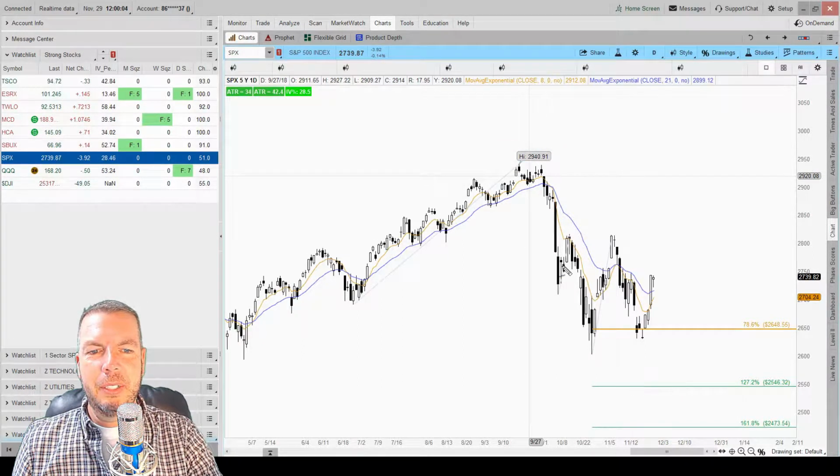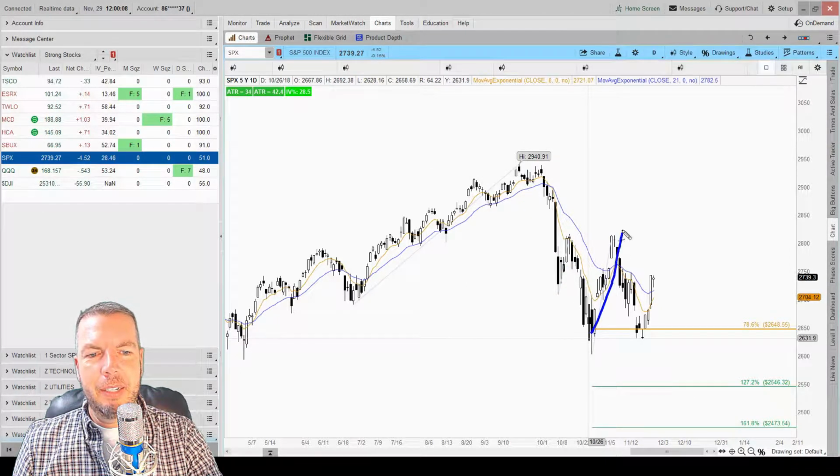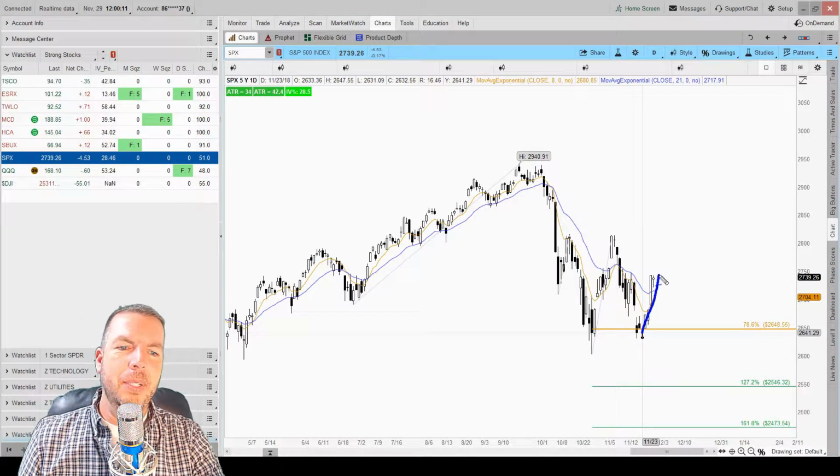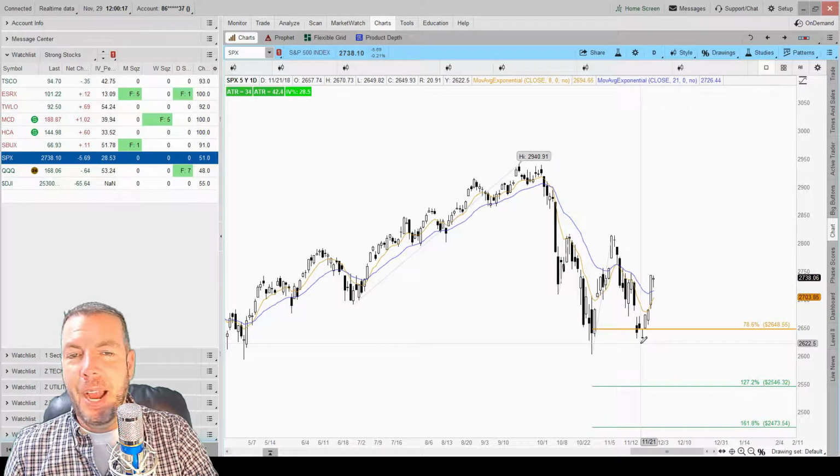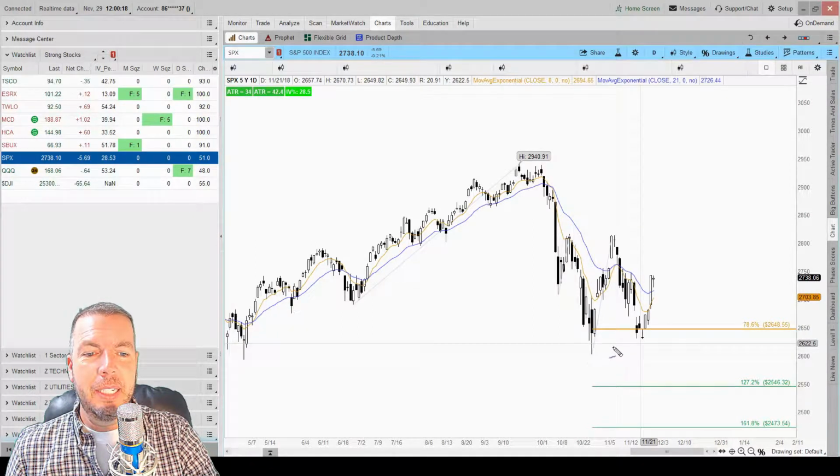Lots of volatility. You can see that every rally that we've had has been sold. Again, rally here, sold. We're trying to rally again here. We're going to see what happens. We have made some higher highs and some higher lows. By not much, though. Here's a little bit higher low than this one. We had a little bit higher high than this one.